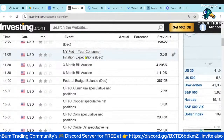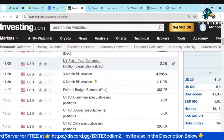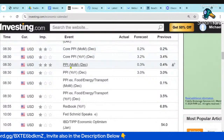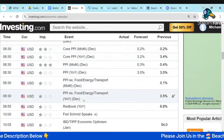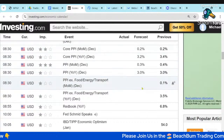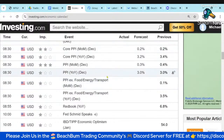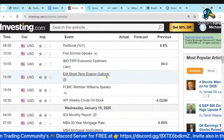Okay, next week, not a whole lot on Monday. Tuesday, we get core PPI data, so supplier inflation. So if this is hotter than expected, watch out. Again, more potential downside for the market, saying inflation's sticky. The Fed can't cut, and the risk of a hike will probably go up.